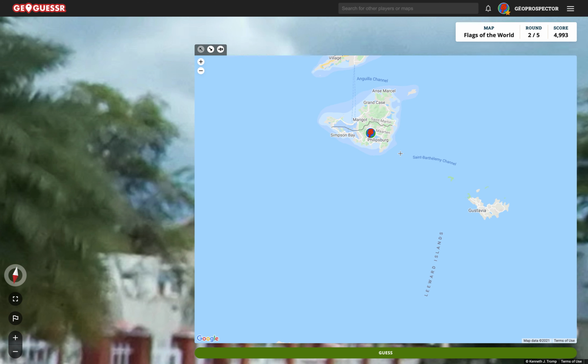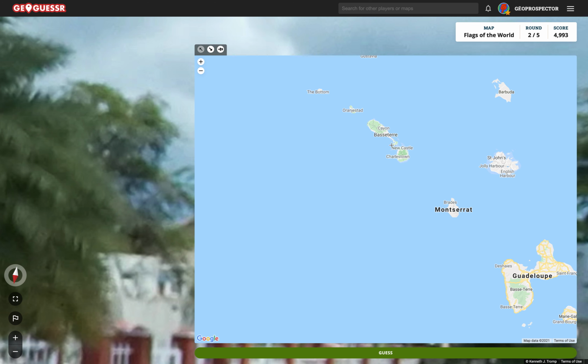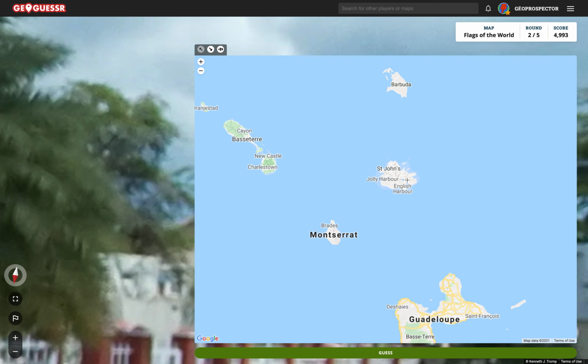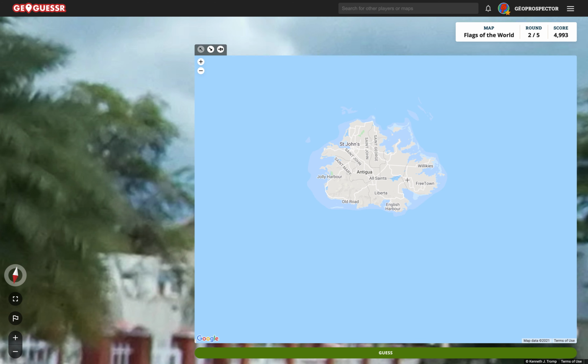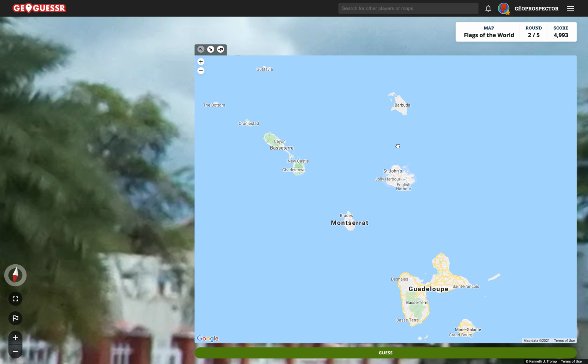So when it's possibly the flag of St. Martin. What else do we have? Let me just... Basseterre, Montserrat, that's a French name, so probably not. English Harbour, what is this? This is Antigua. Okay, well that's, I think, English, at least historically.